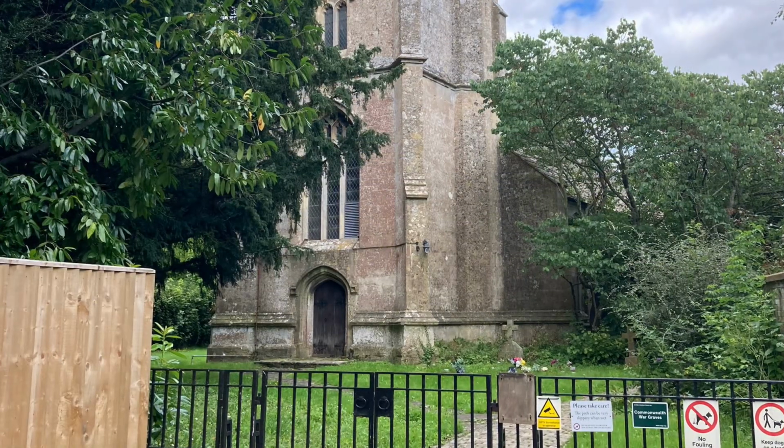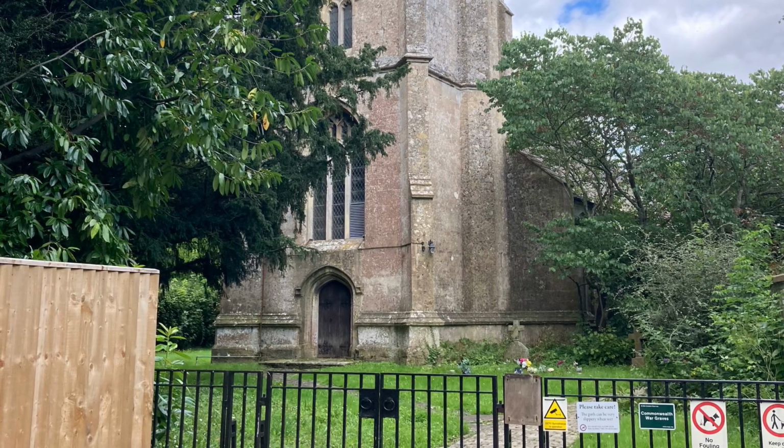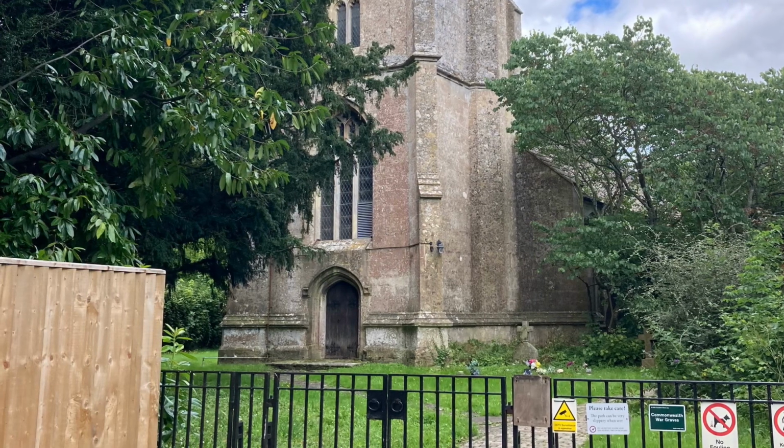The churchyard at Cliffe Pypard is the final resting place of Sir Nikolaus Pevsner, the architectural historian, and his wife Lola. They are immortalised with their initials cut into the wrought iron gates.